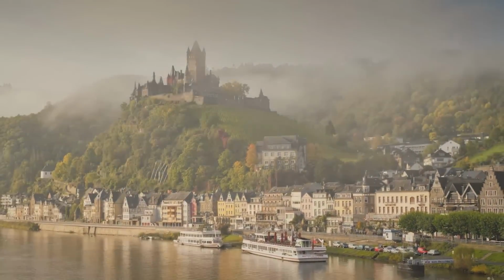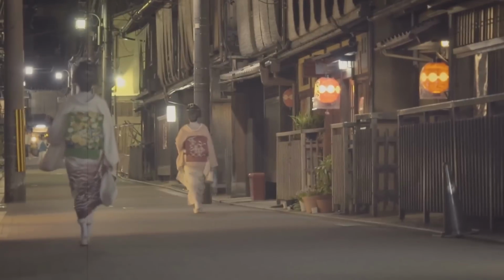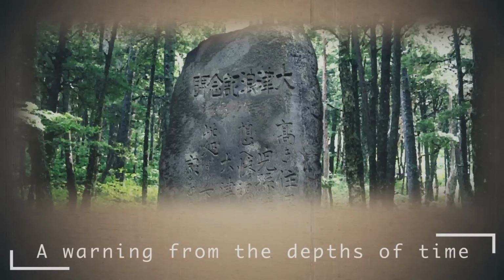Now we know that roasted hazelnuts were once very popular in Germany, and in Japan, they discovered a terrible message from antiquity. A warning from the depth of time.